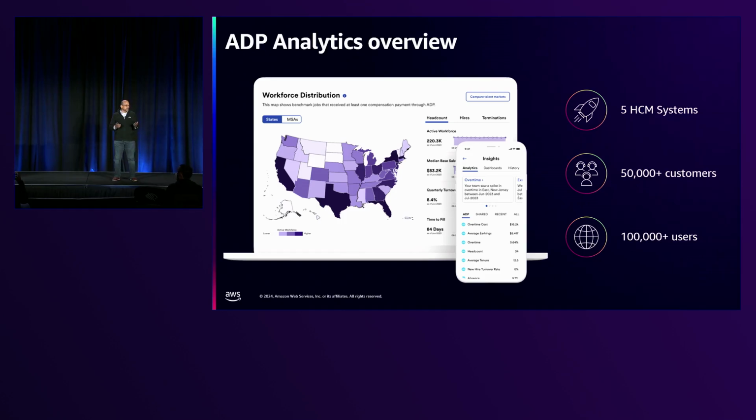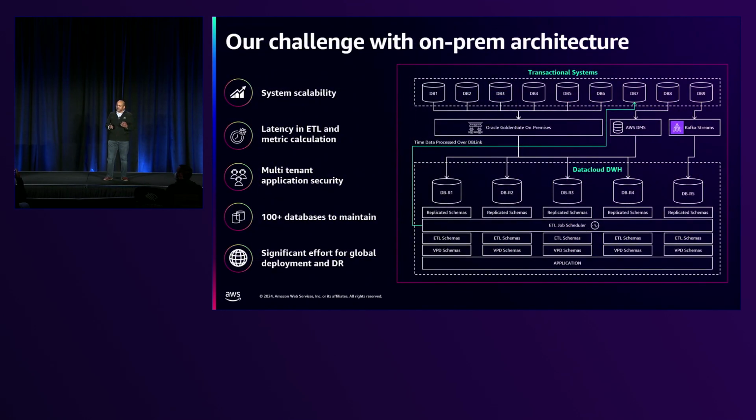Through 100+ metrics, KPIs, and storyboards, the product offers easy-to-consume analytics in a Q&A format. It answers questions in a range of topics from cost of turnover, overtime, pay equity, diversity, and many more. For example, which locations are trending higher on turnover, or which departments are trending higher. So all this analytics is powered by technology and data warehouses hosted on our on-prem data center.